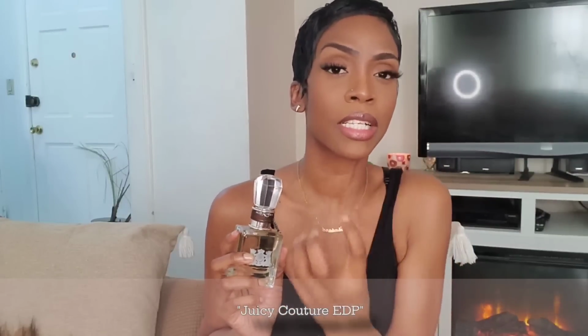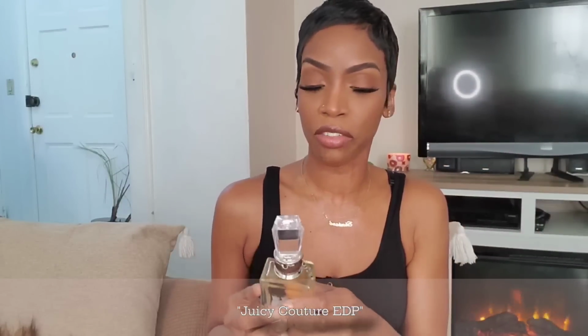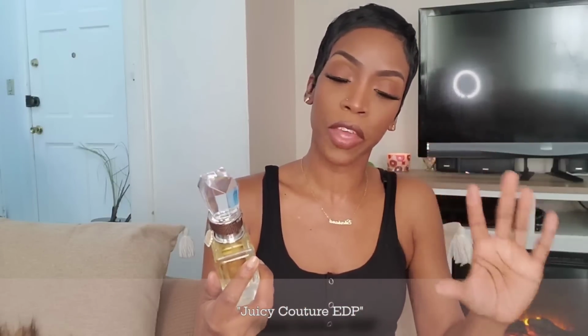I would say that this is a very grown-up scent, but there's still something very youthful and pretty and unique about this fragrance. This is my absolute favorite fragrance from the house of Juicy Couture, and I've been through a lot of Juicy Couture fragrances.